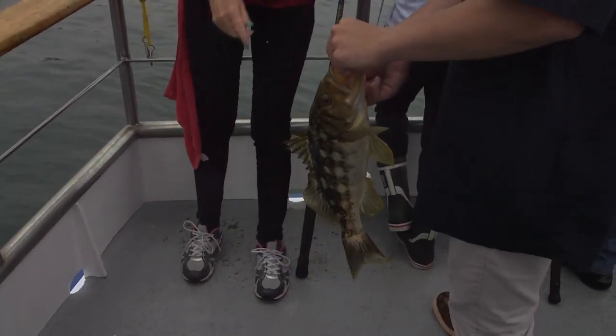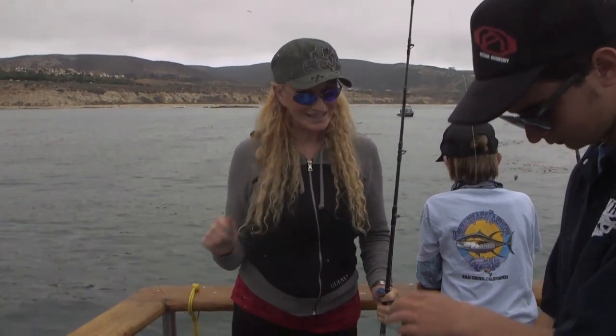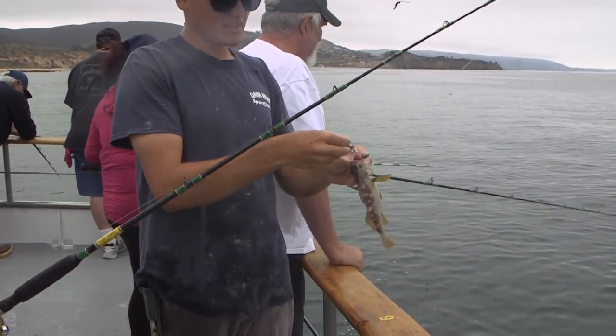Nice little female sheephead. This girl's gonna be a little bit too small, so we're gonna go ahead and toss her back. Good job. What's your name? Erin. Erin? Good job.